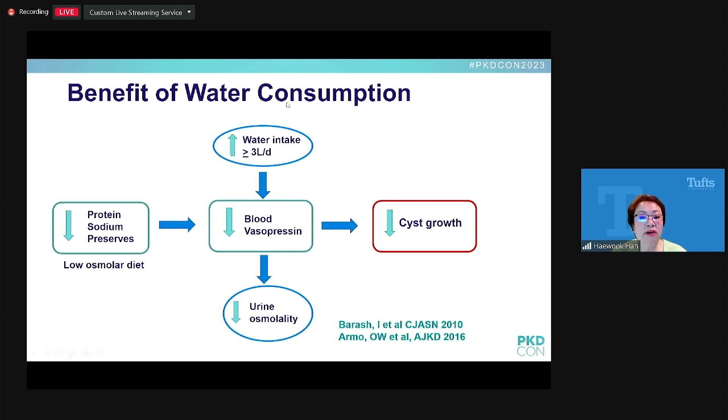So the benefit of water consumption in PKD: the recommendation is usually more than 3 liters of water intake, which will decrease the blood vasopressin level and produce lower urine osmolality, which means diluted urine. Lowering protein, sodium, and preservatives is called a low osmolar diet. That will also decrease blood vasopressin and produce less concentrated, diluted urine. So that's actually good for decreasing cyst growth, and that is the major benefit of water for the PKD patient.